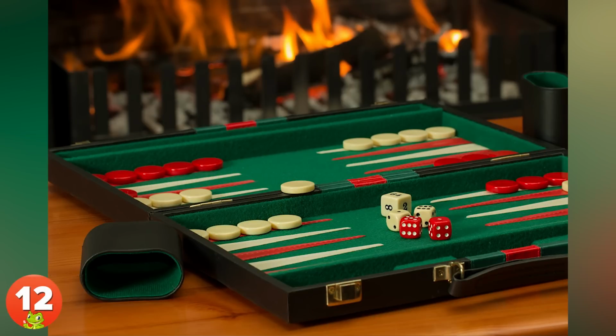12. Backgammon. Backgammon is a game most people have heard of, but never played. This classic game of counters and dice has been around since 3000 BCE, and is all about getting your pieces off the board while making it difficult for your opponent to do the same.